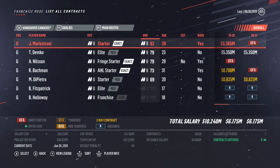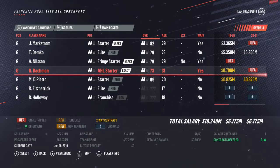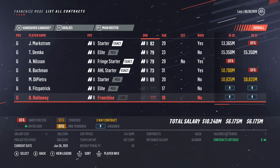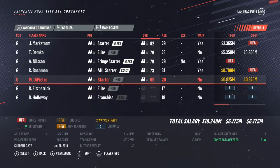And then for goalies, how are we looking? We got our four. That's fine. Nielsen, we don't need any more. DiPietro can come in, be a backup in the AHL. Bachman's the starter. Hey, hey, hey. If it's possible, we sign Fitzpatrick and Holloway. Maybe they come over. Maybe they don't.